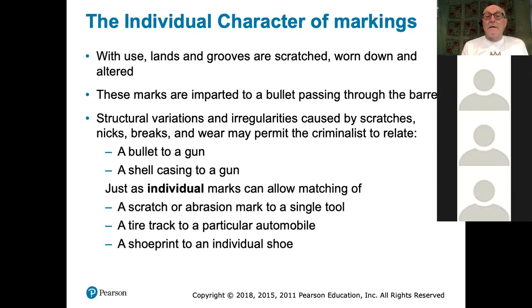Not only the bullet itself, the projectile, acquires markings as it goes through the gun. The whole bullet acquires markings, because the whole process of moving that bullet into the breech, hitting it with a firing pin, firing it through, and then ejecting it, each of those is a mechanical process. And what you're doing is pressing metal against metal. Not only does the projectile acquire characteristics as it passes through the barrel, the bullet casing may acquire characteristics from all of those operations, which may allow it to be tied to a particular gun.